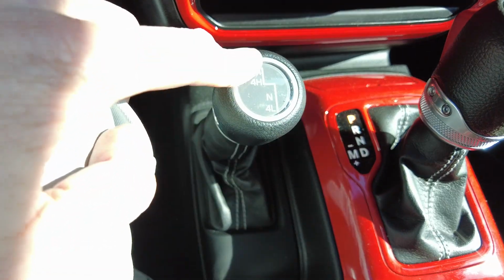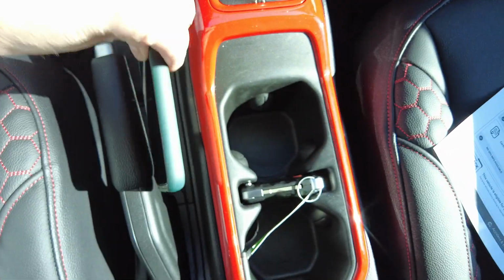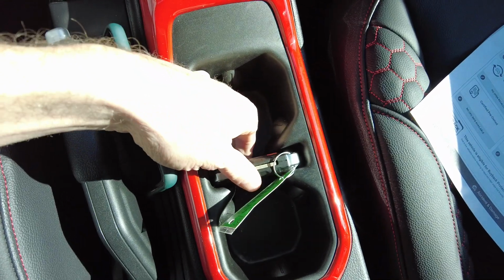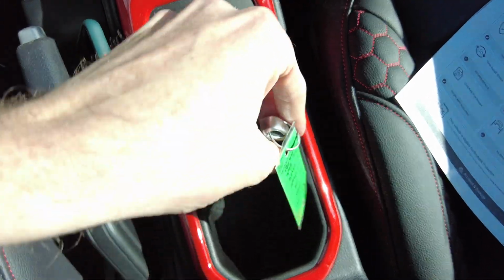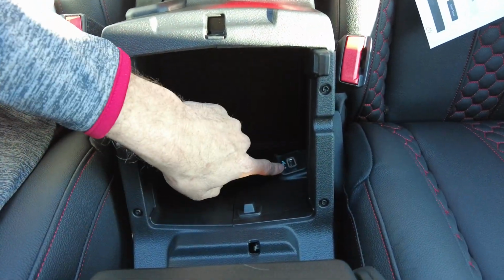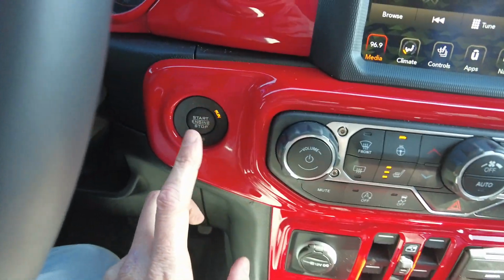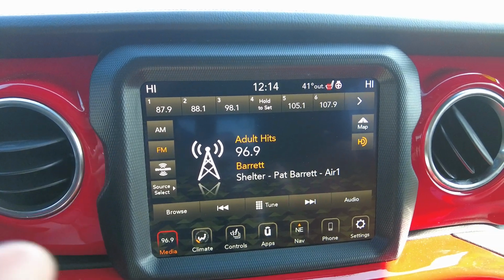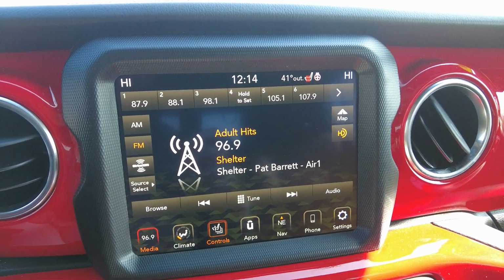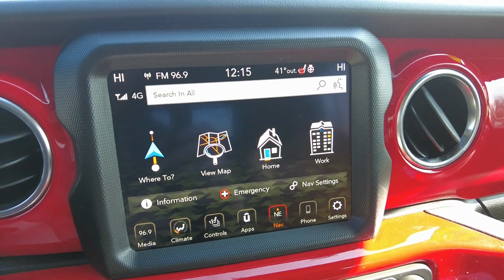Automatic transmission, four-wheel drive transfer case selector. Emergency brake, I like to put my phone right there. They integrate a spot for your key. This has remote start in addition to your unlock, lock, and panic. Another USB charging port down there and a nice padded top for your right elbow here. It does come with push button start, has Sirius XM radio as well as FM and AM, heated seats and steering wheel like I mentioned up front here, and navigation.